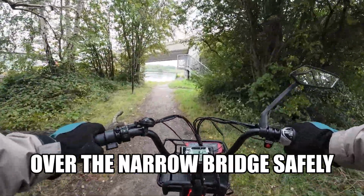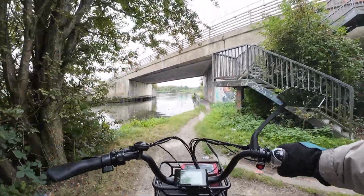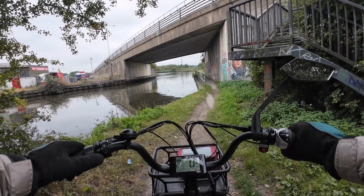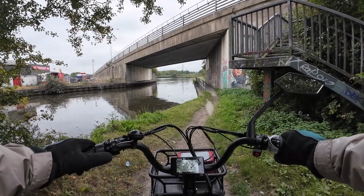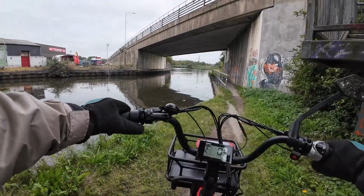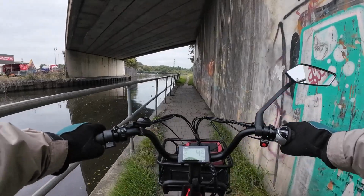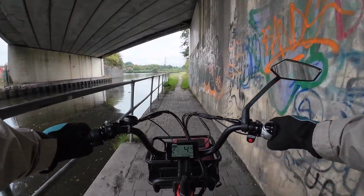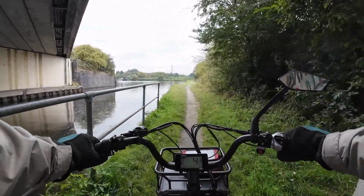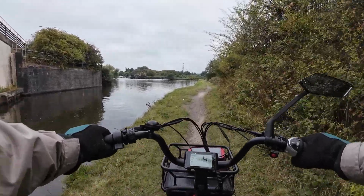Okay, where are we now? Oh, well, this is the bridge that goes, oh, we've got swans up there. This is the bridge that goes over the canal and the River Don that goes towards Rotherham. So here, oh, slow, steady. That canal looks a bit dirty. There's a lot of rubbish in it. Oh, we've got all these swans here. Oh, there's loads of them.